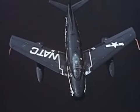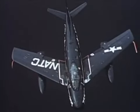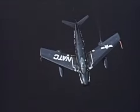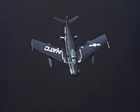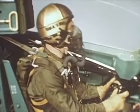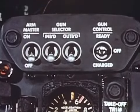Your first actual landing should be easy. You know how the FJ2 handles and what to expect. Release drop tank fuel before you enter the landing pattern. Now extend speed brakes. On the upwind leg, turn fuel transfer switch off. Check your shoulder harness and seat belt. Armament switch is off.